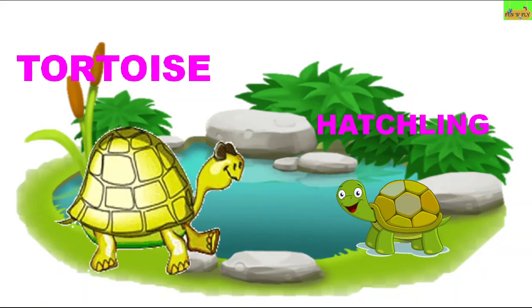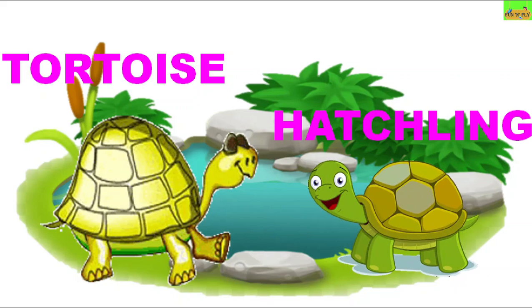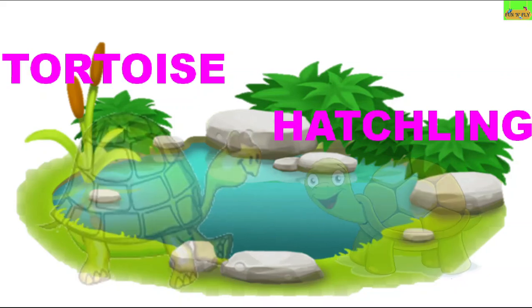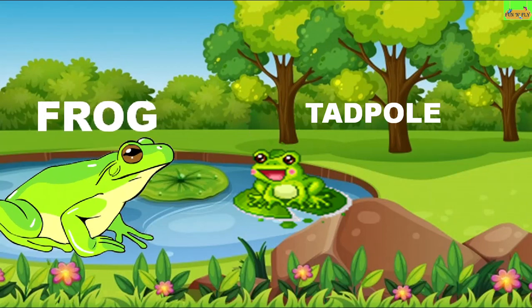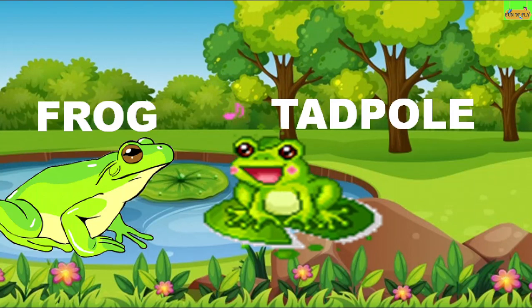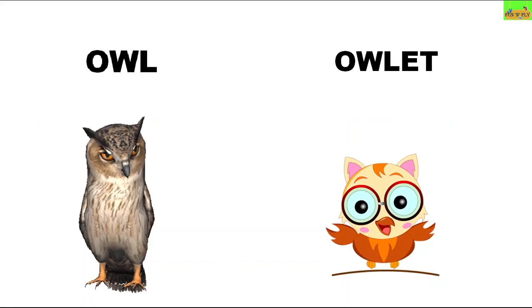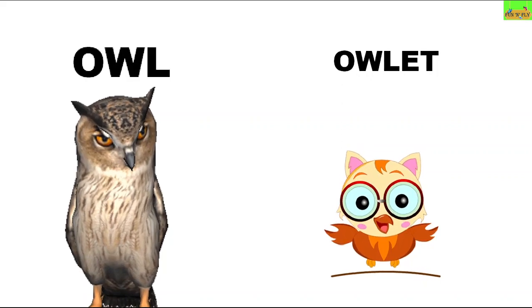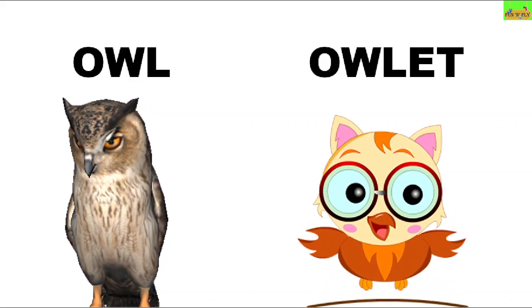Tortoise. Hatchling. A baby tortoise is called a hatchling. Frog. Tadpole. A baby frog is called a tadpole. Owl. Owlet. A baby owl is called an owlet.